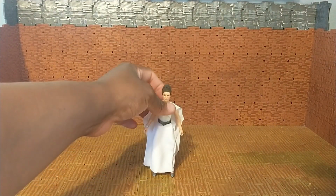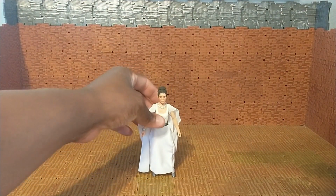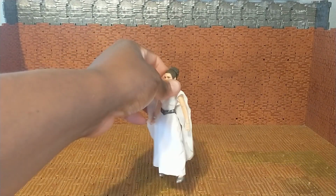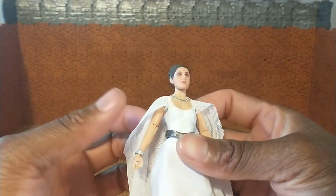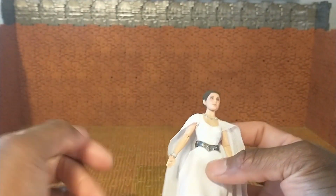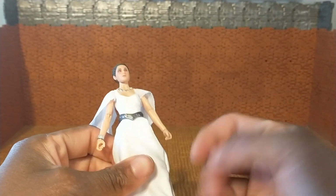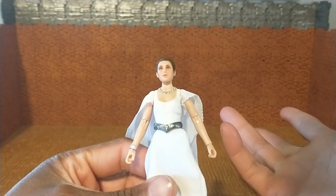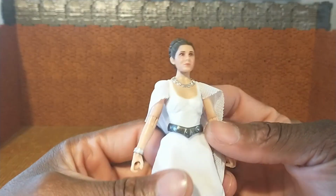Very basic. Had some trouble standing her, but she just stood just now, no problems. So, let's go over her articulation, because there's not really much to talk about. It's just the sculpting of her arms and her legs, and then the painting of her shoes and her accessories. She's just a very basic figure, which is fine.